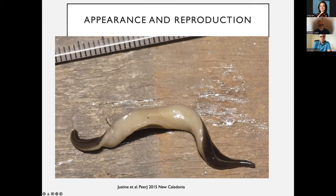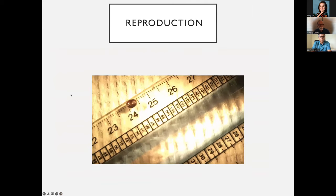Down from the mid-ventral proboscis, about halfway towards the tail, is also a gonopore. These things are hermaphroditic and produce both males and females. After having sex, they produce these cocoons, which almost look like little seeds when you first see them. They're opaque when they first hatch, and they can be as small as 2 millimeters, as big as 5 millimeters, with smaller flatworms making smaller cocoons, and larger flatworms making bigger cocoons.